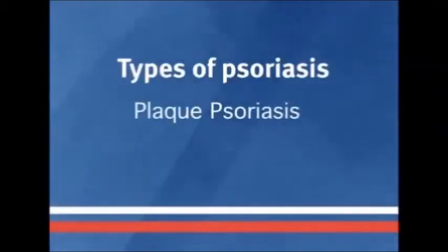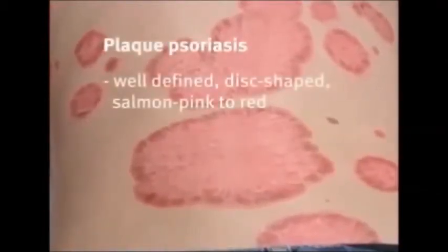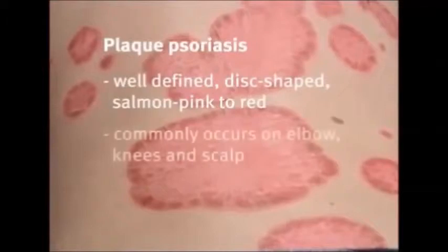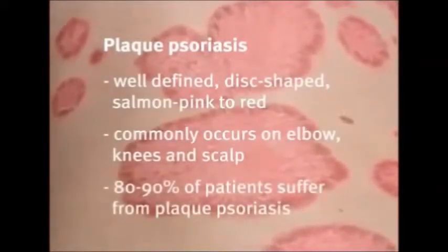Plaque psoriasis. This type of psoriasis is characterized by well-defined, disc-shaped salmon pink to red plaques covered by silvery white scales and most commonly occurs on elbows, knees, and scalp. 80 to 90% of all psoriasis patients suffer from plaque psoriasis.